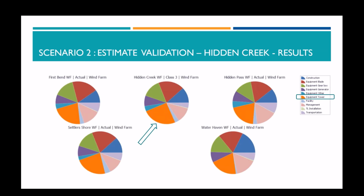Aha! Now Natalia's highlighted to me that the percentage of cost for our equipment towers for Hidden Creek was greater than any we've had in the past projects. It was nearly 25% of our total project cost. So I'm going to review that with Mark and Natalia before I'm happy to finalise our estimates for Hidden Creek and present this project for approval to the next stage.